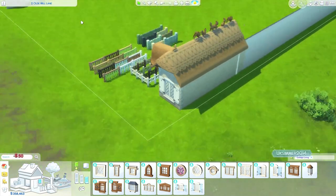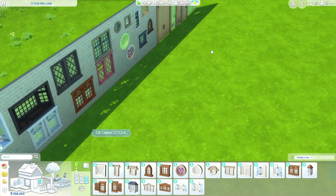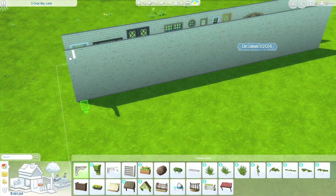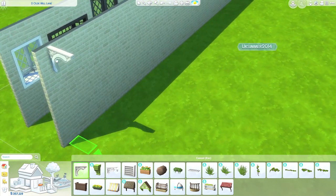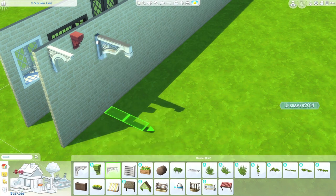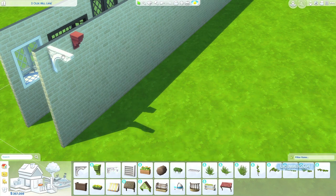I think they've done a really, really good job with this pack. So here are all of the windows. Now we're going to go on to wall sculptures. So I was placing this up and I was like, hang on a second, I've seen this before. Hang on, this isn't in the pack. This is in base game. I got to this part and I was like, yeah, Lisa's made a boo-boo. So they didn't come new.